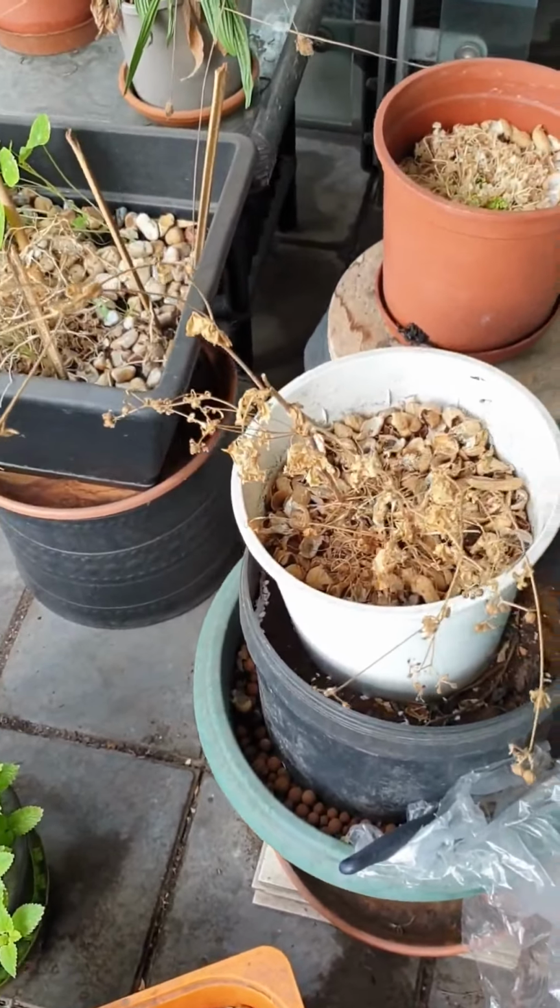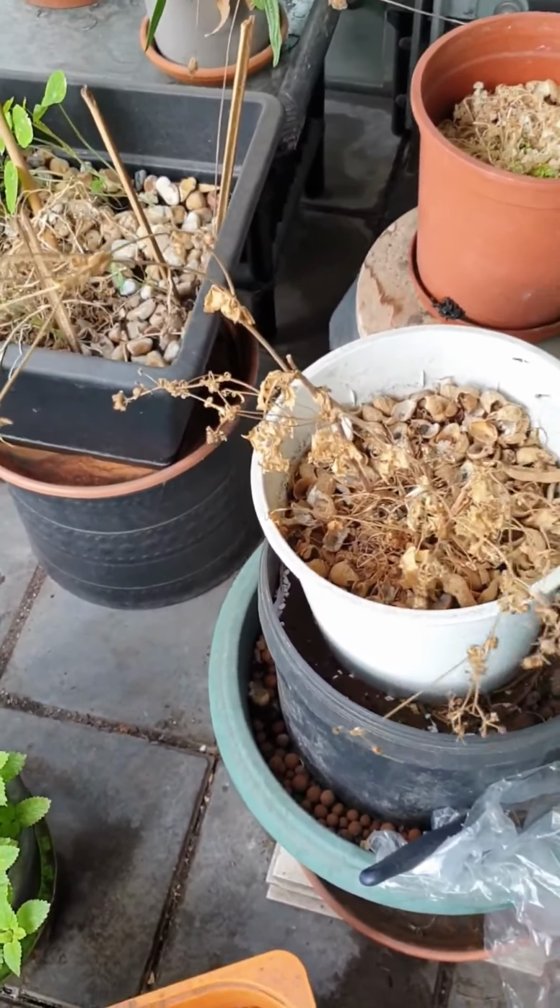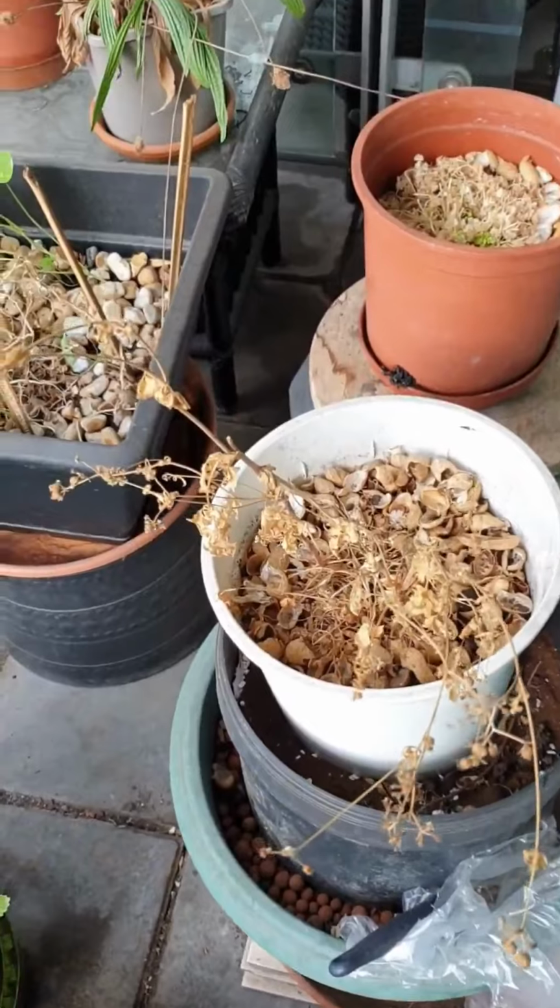Another dead plant. Well, actually, this is after the lettuce, so only the second one. I don't have too many dead plants.